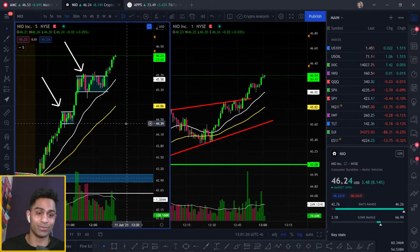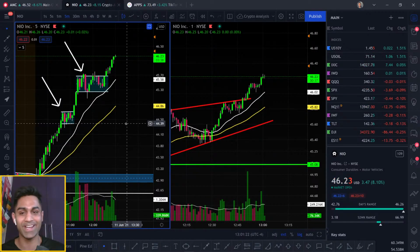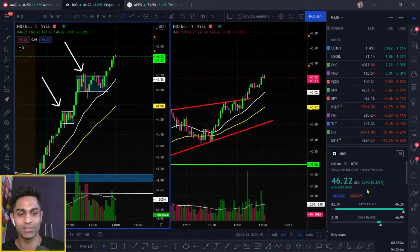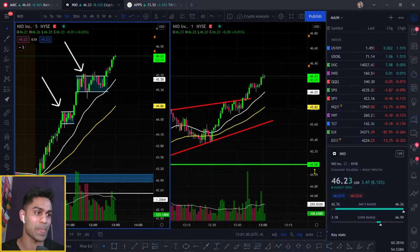Look at NIO, almost at the 4630 target for the day. We're seeing a jump over 8% for NIO stock. So Dave says, I see $52 today. Is it for NIO or is it for AMC? Because they're both trading almost exactly the same.